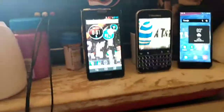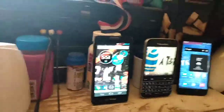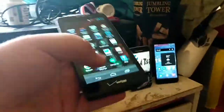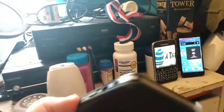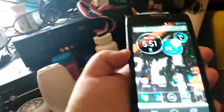So starting off, this is my Motorola Droid Razr HD on Verizon. It still works, as you can see here, but the problem with the phone is that it is in extremely bad shape. Some parts are missing, and the back's falling off, so when I get the next phone, I'm going to be destroying it.